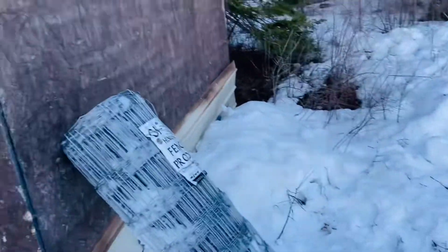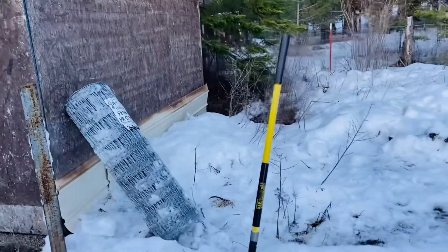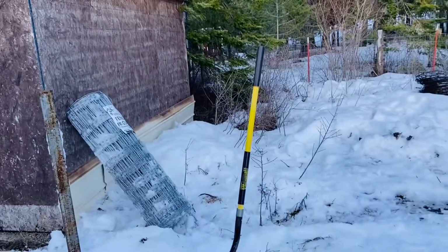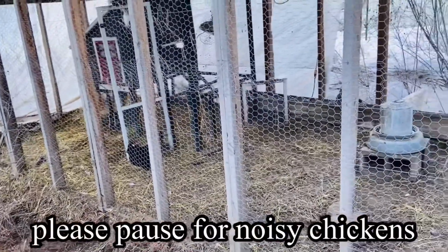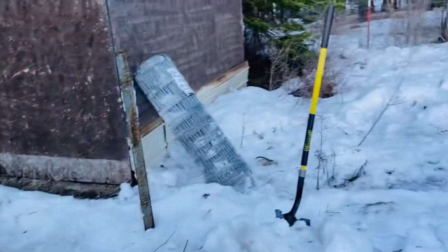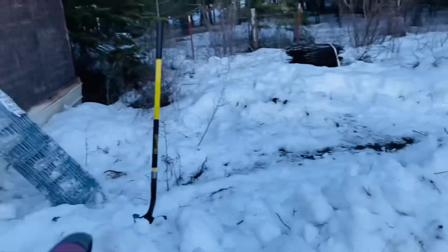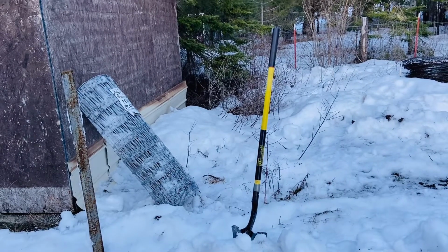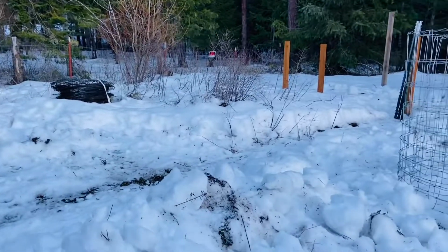And then over here next to the shed is where we're going to build the pig shed for their undercover little house and everything. So I'm currently using my shovel. Got a noisy chicken over there. Digging out all the snow right here and putting it on the outside to create a level area for where we are going to build the pig house. And so that is what we're working on right now.